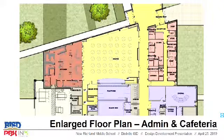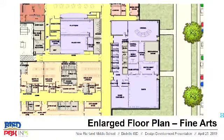Here are some enlargement areas for the North Richland. As you can see, we have the secure vestibule in the front of the school that leads into the reception area. After that, we have all of our offices for the principal, secretaries, clinic, and lounge spaces for the teachers, and then across from it is the dining area that is currently enclosed.